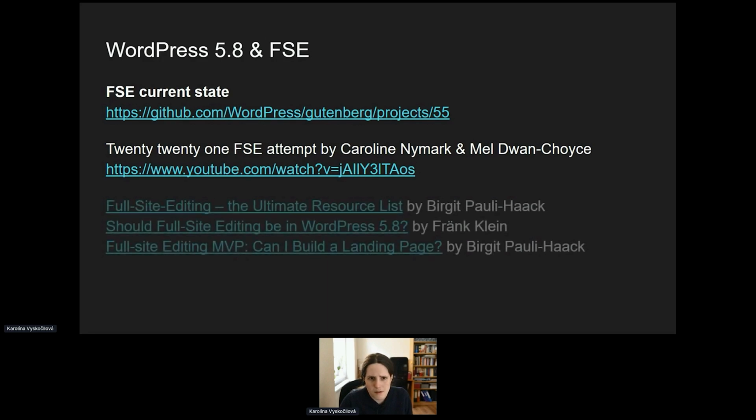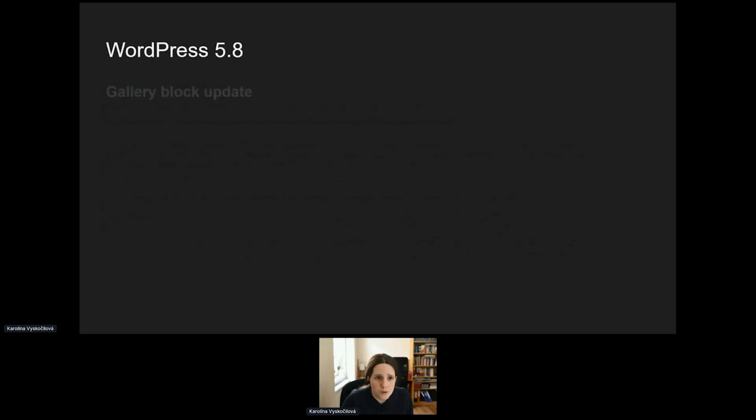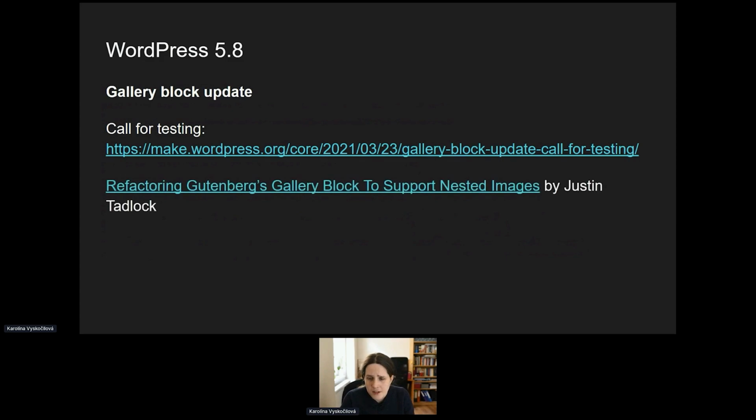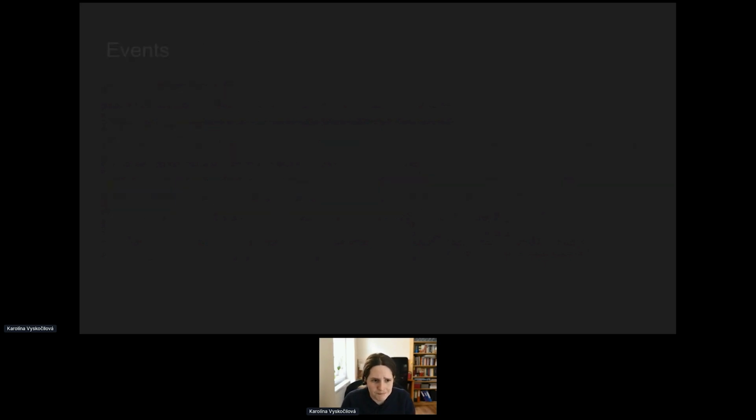What's going to be in WordPress 5.8 is the gallery block update. Basically, that would mean that the gallery block, which is currently just a block of images, should in 5.8 be a block of image blocks. So there is a call for testing and a good, detailed post about what it could bring to you when you have galleries as images separately, and what the pros and cons are, by Justin Tadlock. Definitely recommended.